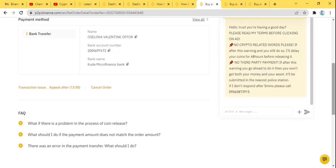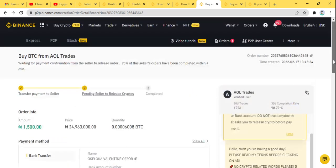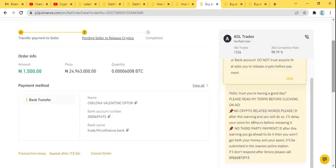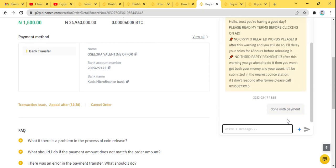You can see we've clicked on transaction issue. If the person you made a payment to does not send you your crypto, you can now click on appeal. However, you are not allowed to click on appeal if the transaction went smoothly. You can also chat with the person. You can tell them that you are done with payment, and they are going to check it, and you can let them know if there is any issue.